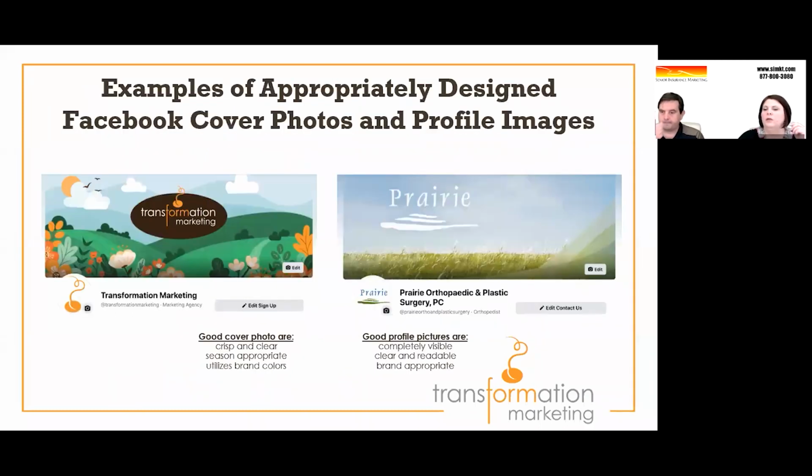When we talk about cover photos and profile pictures, for those of you who don't know, the cover photo is the long rectangular photo at the top of your Facebook page. And then the profile picture is what's in that circle down at the lower left of each of these cover pages. Typically people put their logo in there, but sometimes people put other things in there as well when it's used for company use.